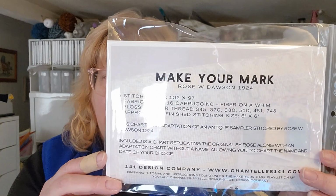I have been purchasing the Make Your Mark kits. I think I've missed one, but Chantel's 141 Design Company has been doing these, what she calls Make Your Mark, and she's redesigning small samplers and selling a kit that has the floss and a board and then something else. So this is the one I just got. It's the Rose W. Dawson 1924.